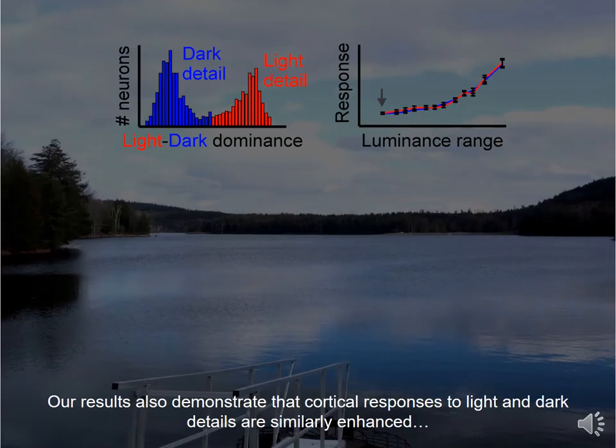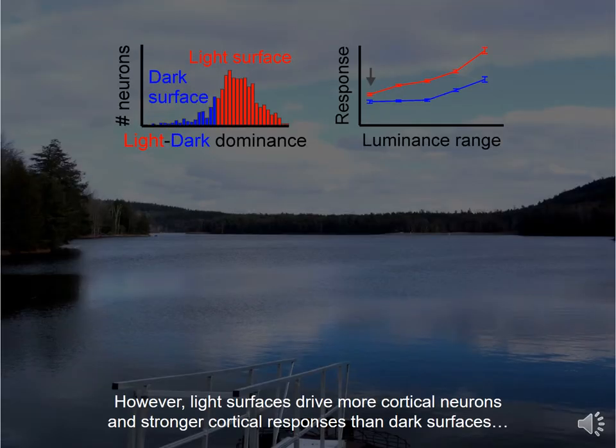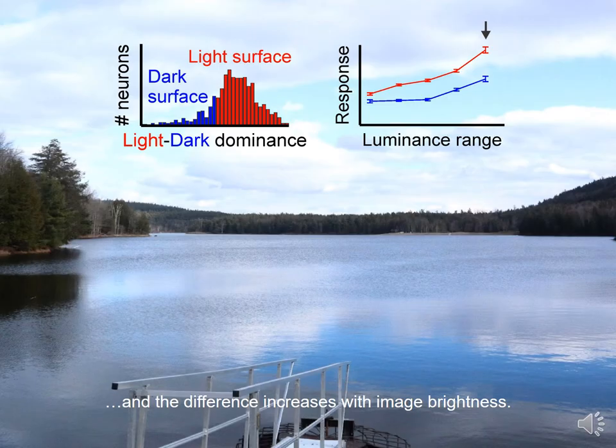Our results also demonstrate that cortical responses to light and dark details are similarly enhanced by image brightness. However, light surfaces drive more cortical neurons and stronger cortical responses than dark surfaces, and the difference increases with image brightness.